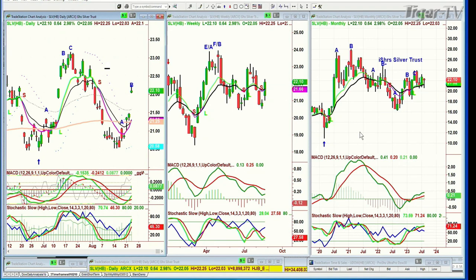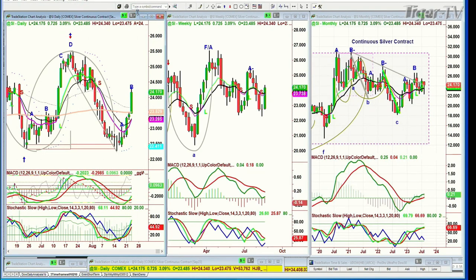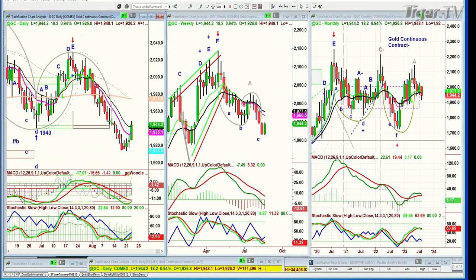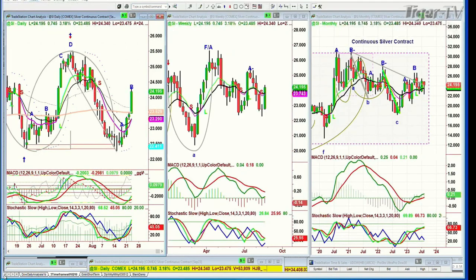Number one is silver itself, and as I've been saying for a little while now, from my perspective, silver's been way stronger than gold, and it's telling me that there's something else going on in silver. It's way more viable as a chart pattern than gold. That doesn't mean to say gold can't have a spectacular move. I'm just saying, this pattern, look how much gold has come down. Look at the weekly chart, dreaded H fails. The monthly chart is just kind of sideways, whereas silver has shown a far better chart formation.